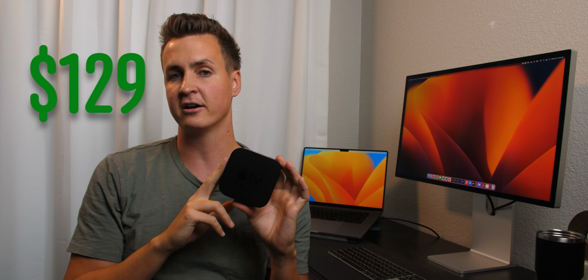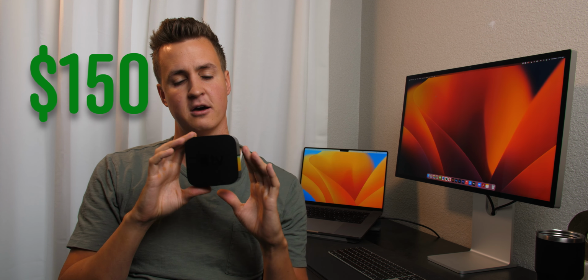And if that's important to the person you're buying it for, the Apple TV 4K may be a great option for them. So I did lie a little bit in my title. This is the only one that's over $100. It starts at $129, which is lower than it used to be at $150. But if you want the Thread features for the smart home, you would have to pay the $150 for that.